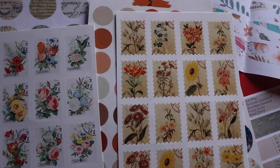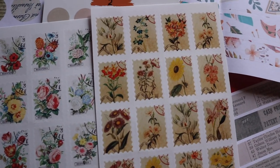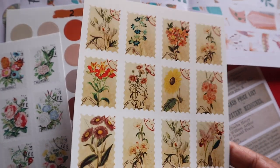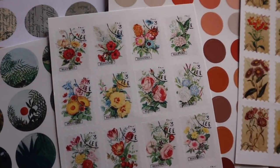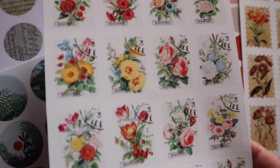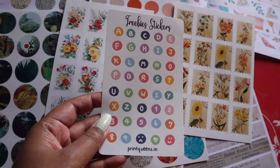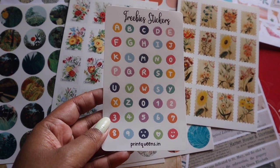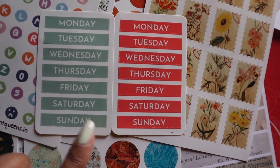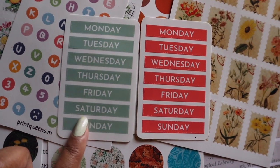Then we have these two sheets of postage stamp stickers. How lovely are these? This one is more on the vintage side, and these are so pretty. These are not vintage, but they are also really modern and beautiful. Then we have a sheet of alphabets and numbers, followed by these Monday Tuesday stickers. These are great if you want to create a bullet journal spread.